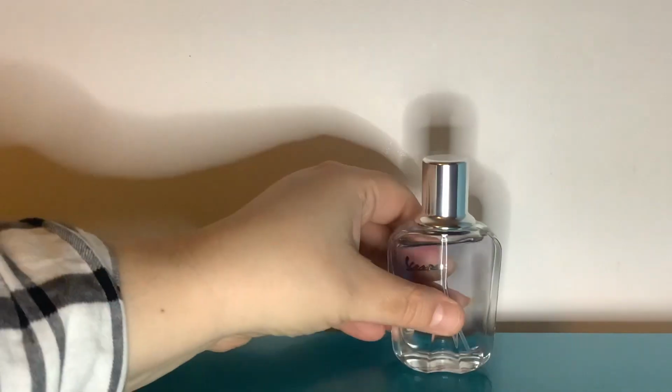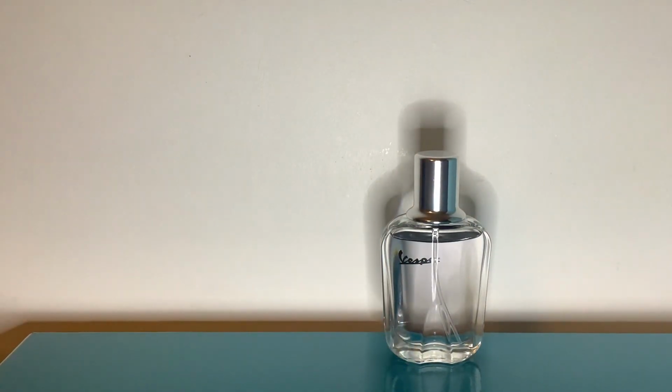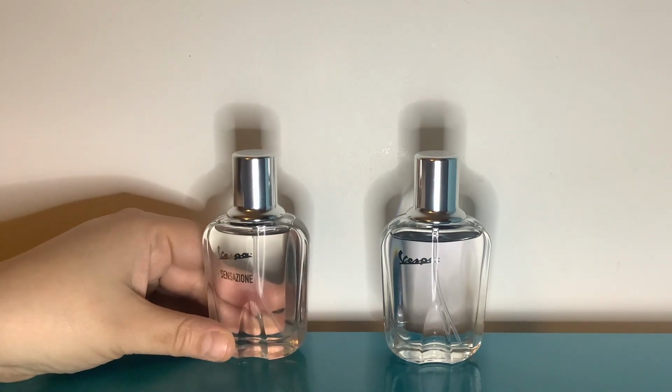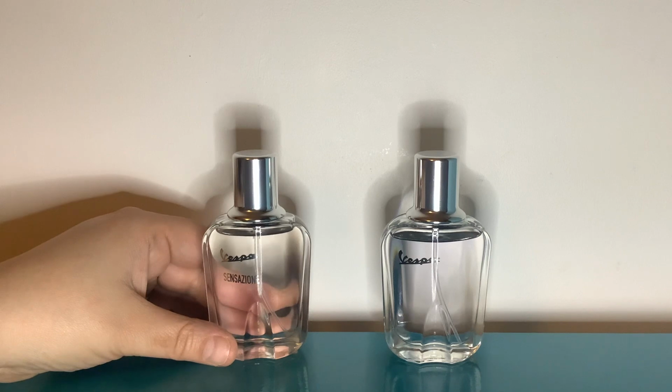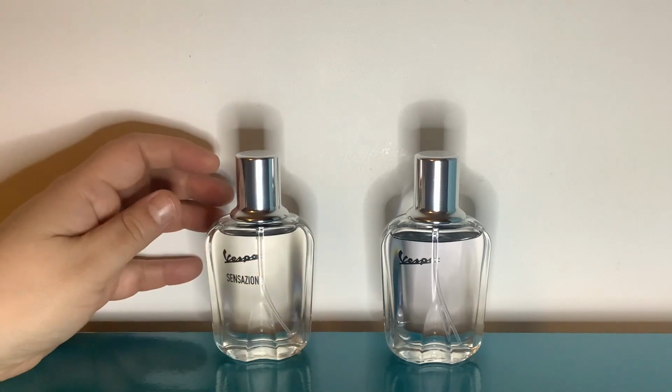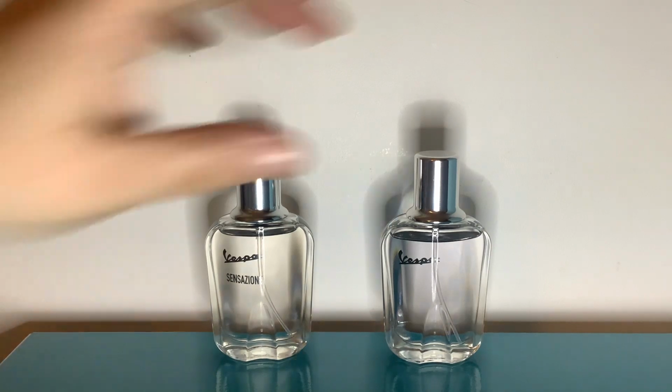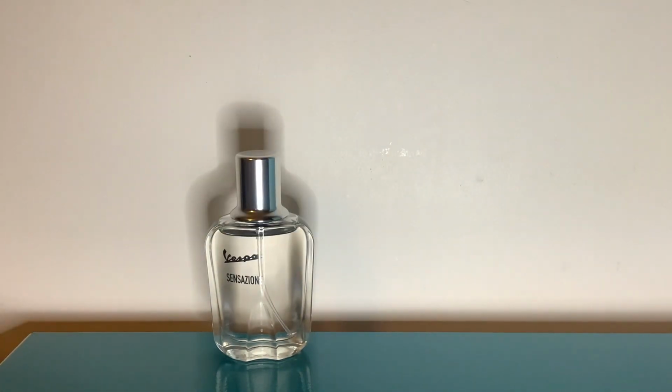Okay. I've got a double whammy here. Now, I'm kind of sad to get rid of these because they are quite cute. So this is the Original Vespa for her, and this is Vespa Sensation. They're nice. I like them. I just don't love them. That's the problem, and because I have so many perfumes now, it's just a bit much. It looks really dramatic, this lighting, doesn't it? It's really over the top. It's because I'm doing this at night. It's really dark.